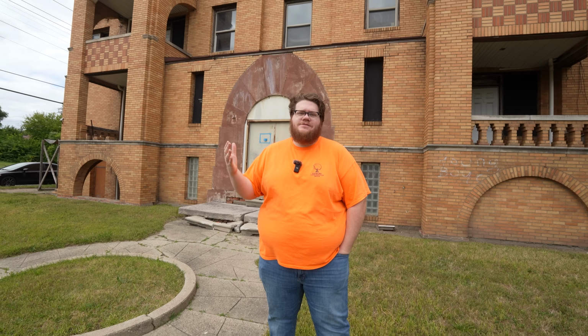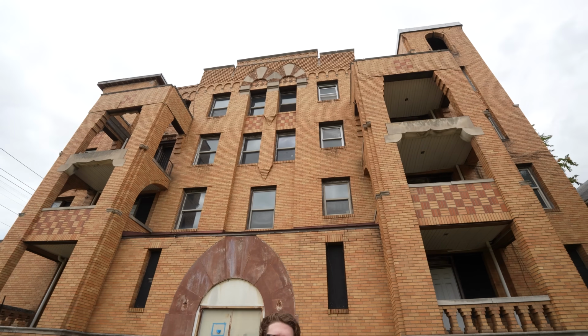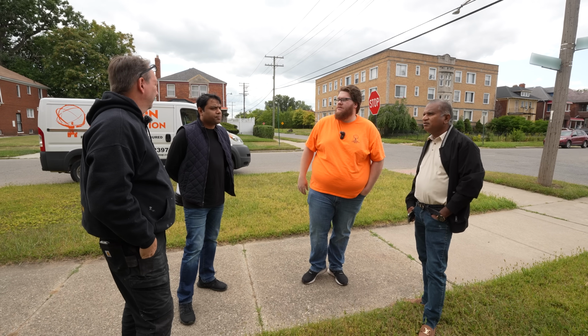Hey guys, we're out here at this apartment complex, 25 units. Client of ours just bought it. They want us to come through and do the estimate, see if it's worth fixing or not. Usually that's something you would do before you buy it. In this case, he was eager and he bought it. So we're gonna walk through, we're gonna get an estimate, we're gonna see if this project's worth doing.